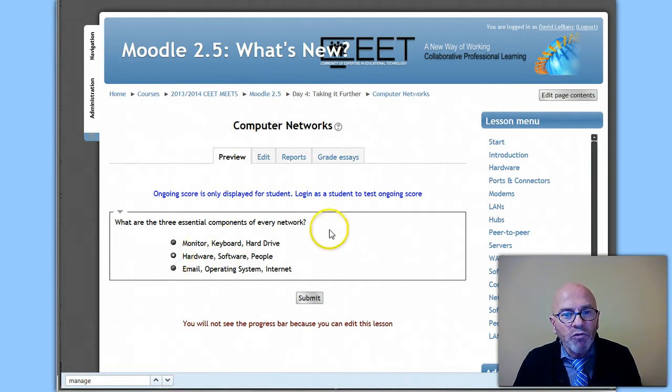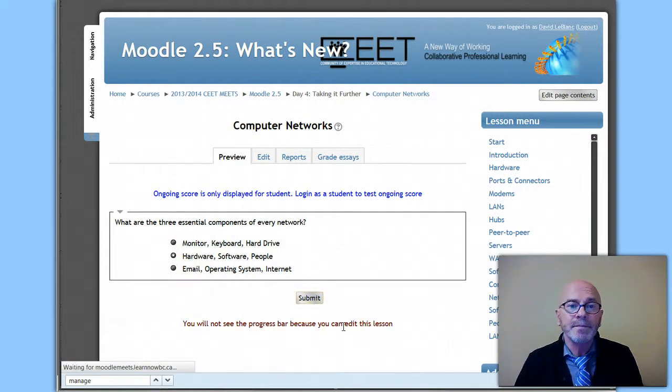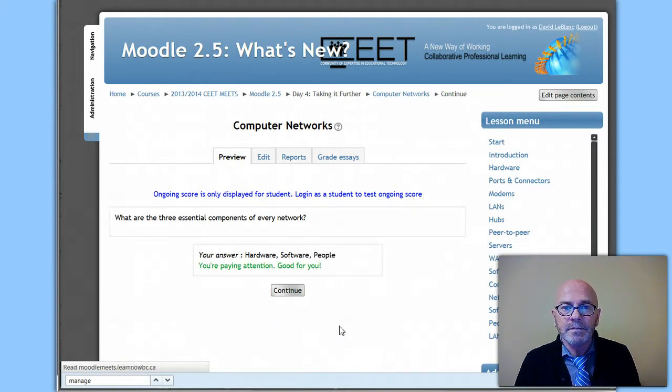And this is randomly regenerated each time, so they're not always going to be in the same order. Submit that. I'm up to 8 minutes, so I want to be careful. You're paying attention, good for you, and you can see it's color coded with green, meaning I got the right answer. And I didn't do that, that's automatic with the system. I'm going to continue that.